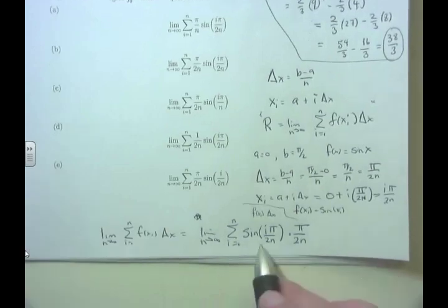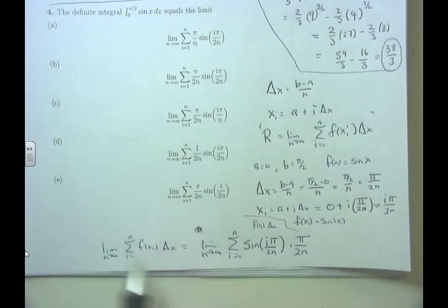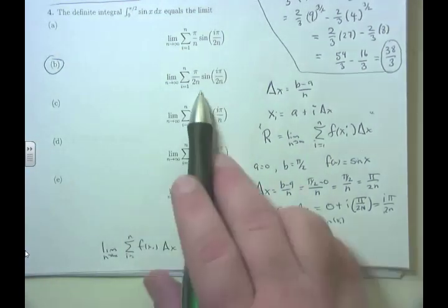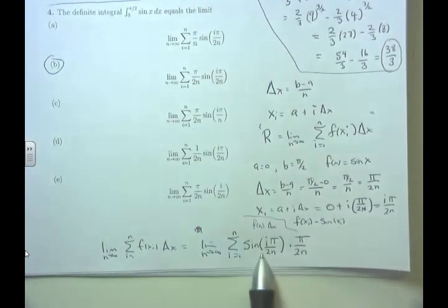So this is my answer. Which one of these guys is it? Take your time on it. Be careful. This is where I would screw this problem up, so I have to look at every different answer. And I believe the answer that I got here is B. But notice, they put their pi over 2n out front. That's designed to mess you up. Sine of i pi over 2n.